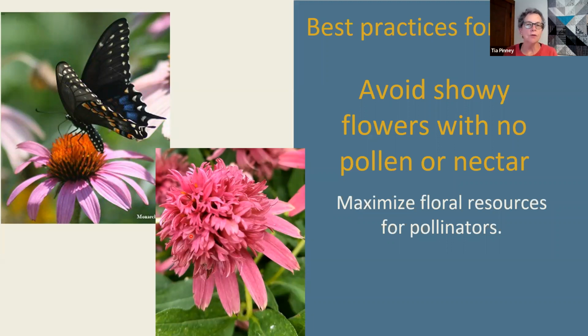A lot of times cultivars emphasize that showiness, that, oh, look at this flower, because we tend to just look at it for color and excitement. But be more critical in terms of what that flower is supplying for our local wildlife when you're looking at it.